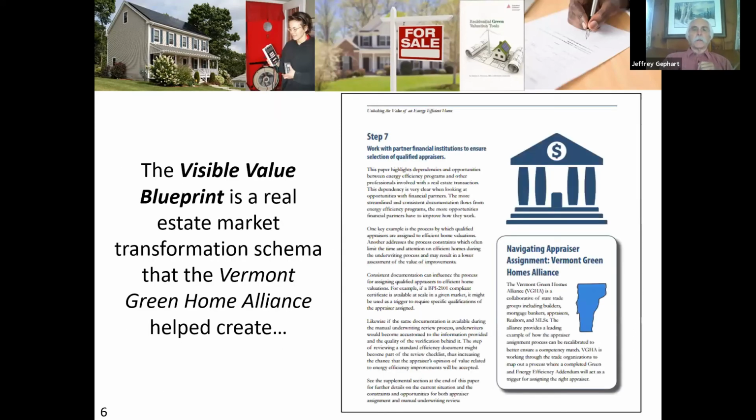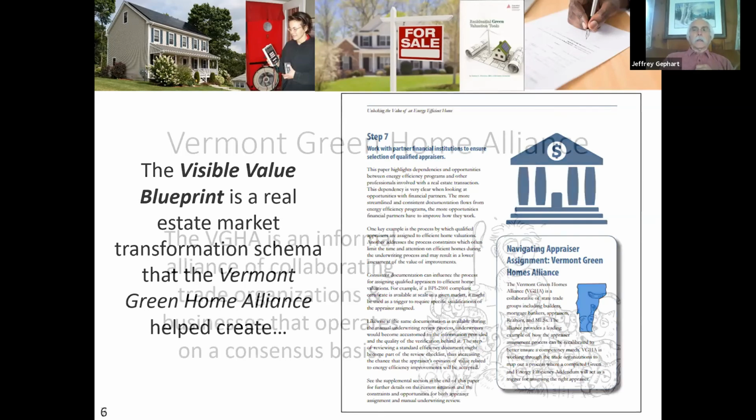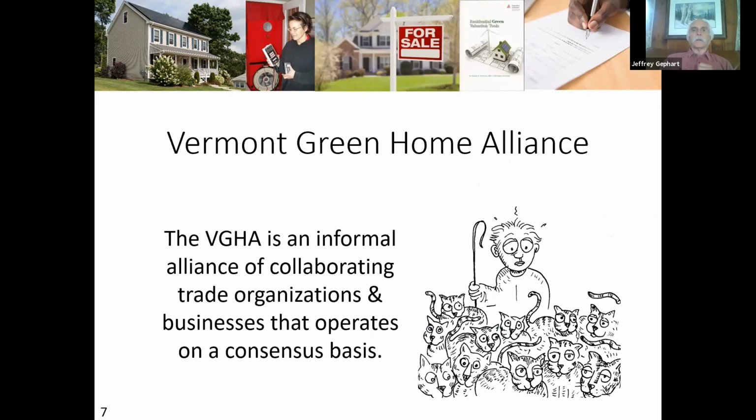Actually, the Visible Value Blueprint, this real estate market transformation schema, the Vermont Green Home Alliance actually helped to create. The Green Home Alliance is an informal alliance of collaborating trade organizations and businesses, and we cooperate on a consensus basis. If we can't reach a consensus, we park whatever the issue is. We may revisit it in the future. It may stay parked forever. But what we do is we share information across the professions, and we look for and try to remove barriers to energy efficiency in the real estate transaction process and financing process.